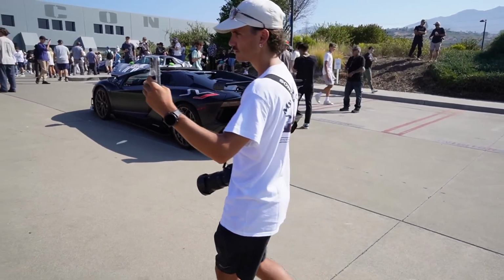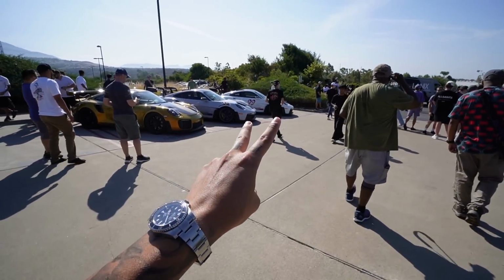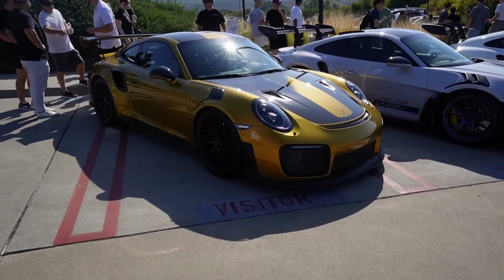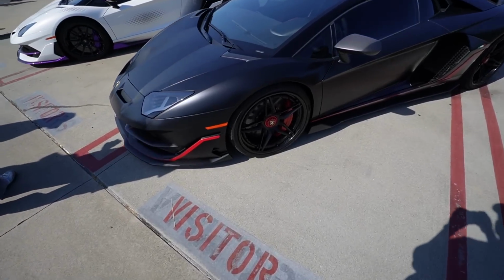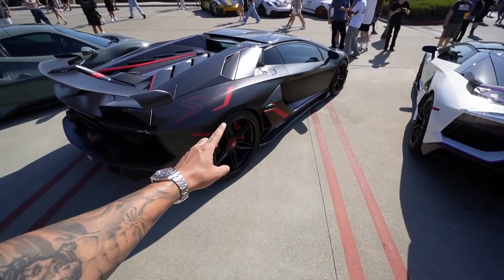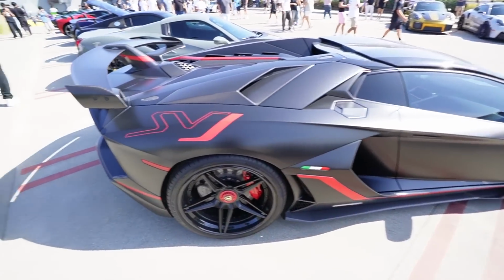Crazy. Everybody has one except for us. I know, literally. It feels like everyone has one. Bunch of Porsches over here. These are sick. GT2 RS and then 2 GT3 RSs. Wow. That's a sick color. I've never seen that color before. All the carbon on there. These are fire, bro. Yeah, I just love this SVJ. Holy crap. With the red interior too. I swear, if I can build an SVJ from scratch, it would literally be this SVJ. All satin black, red accents, red brake calipers, red interior inside too.